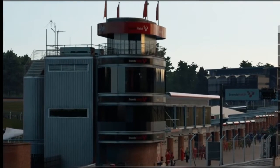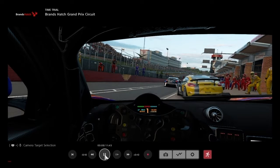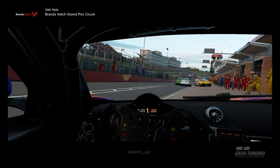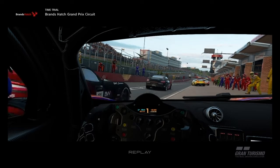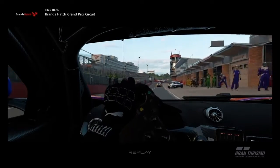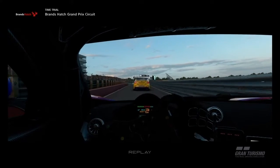We are back on Gran Turismo for the 25th round of the FIA Manufacturer Series. Brands Hatch in England is the venue and we will head straight into qualifying. In the race, all three tyre compounds are available, soft, medium and hard, but we must use the medium and hard compound tyres, otherwise we'll face a penalty.